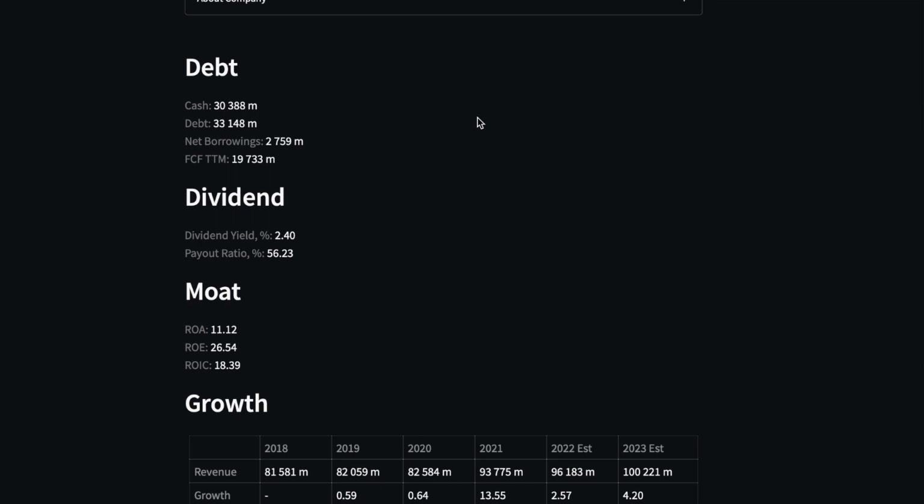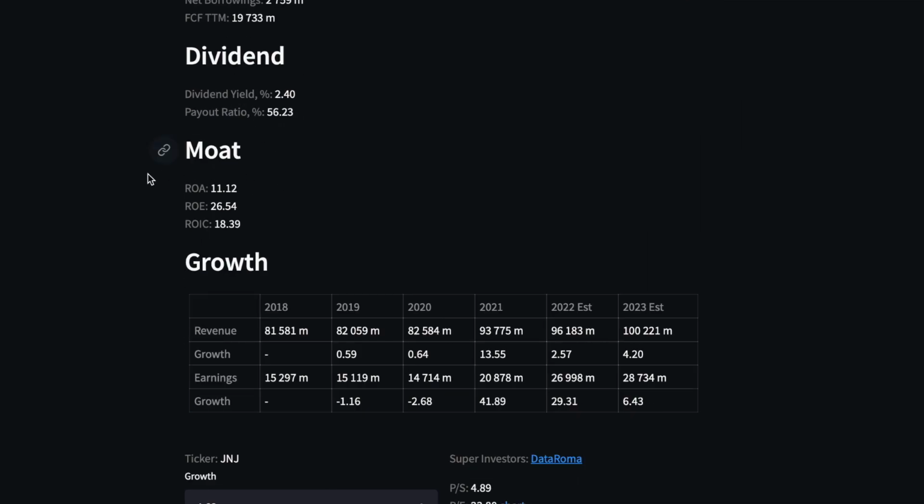That seems not to be an issue. It pays a dividend of 2.4%. It has a payout ratio of 56%. It definitely has a moat. It has a return on equity of 26%.